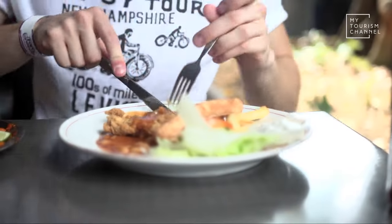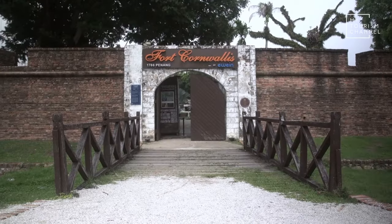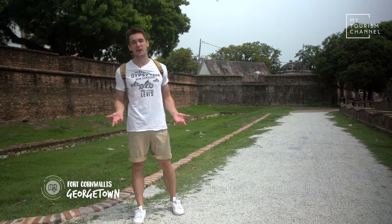The chicken chop has just enough crunch to it. And the mee sotong was spicy and a little bit sweet. So it's just nice. And when I like to travel, I actually like to see the history of the town and what it's all about.